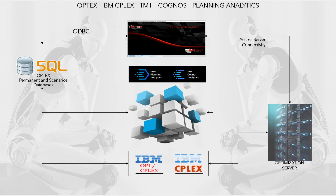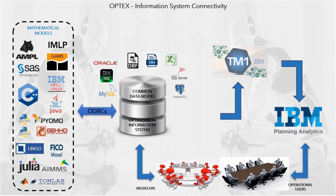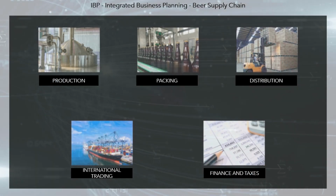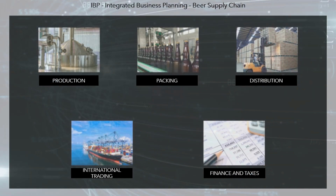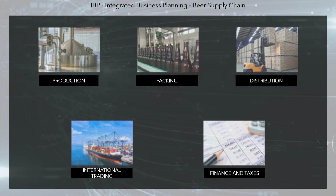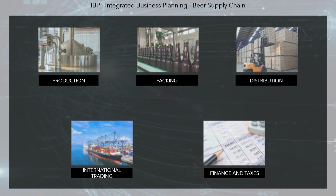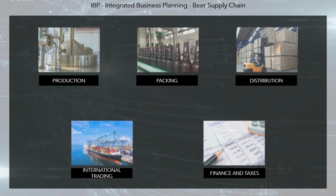As a special case, there are the models generated with IBM CPLEX Optimization Studio, that can be part of the DOC environment and use facilities not available to other technologies. The diagram presents the flow of information between OPTEX and IBM Planning Analytics. Below are some screenshots of a production planning model of a brewing system. The model integrates the modeling of production and the company's financial system. The connectivity of the mathematical model is done automatically with the TM1 system, IBM Planning Analytics, without the participation of programmers or the end user.